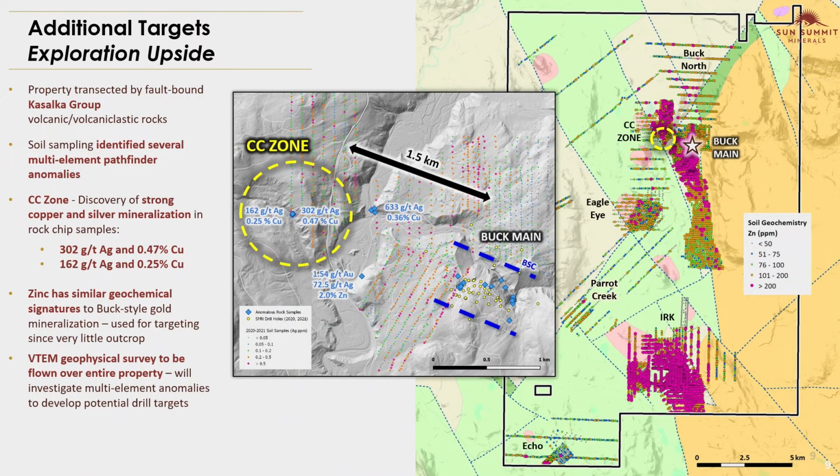So as mentioned, we have a very large property package, 33,000 hectares. We're using zinc as a pathfinder for gold. We're finding that zinc actually has a very strong correlation to gold. That's part of the exploration targeting strategy that Blackwater used as well. And if you see on the map there, there are all of these very great zinc anomalies, specifically to the south towards the Urk prospect.